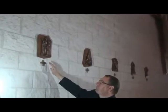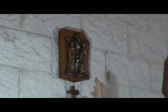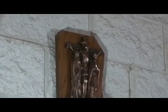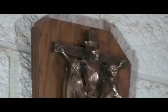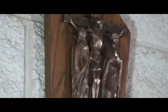And these particular stations are very small, so you have to get very close to them to see them. But they're on wood, and they're bronze and copper finish. Very detailed in terms of the facial features and the features on the garments, for example.